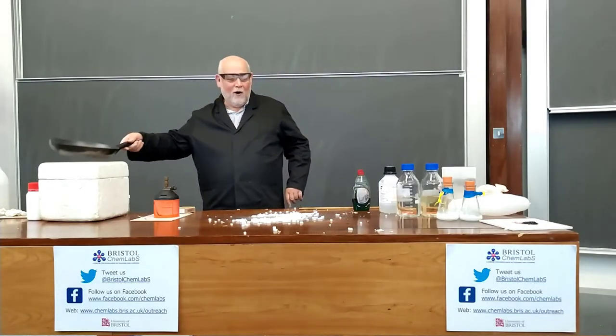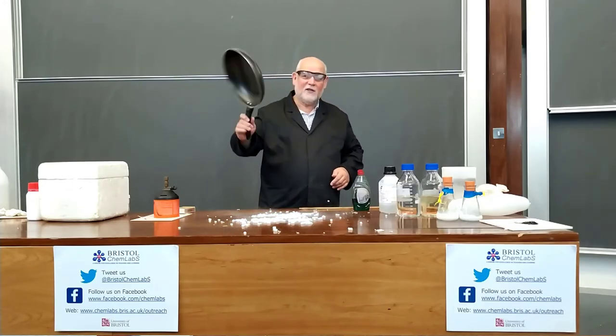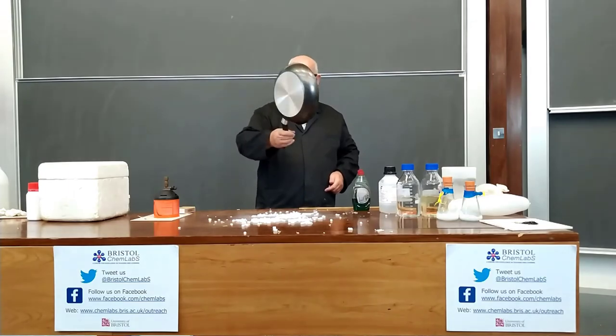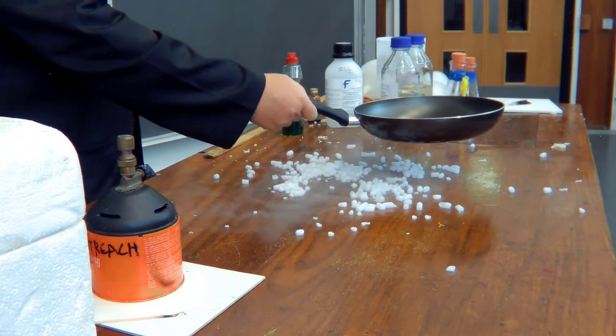I brought a frying pan over at the same time, and I'm just going to put this onto the dry ice. This is a normal frying pan. This one we got from Sainsbury's last year. Let's just put some on some dry ice and see what happens.